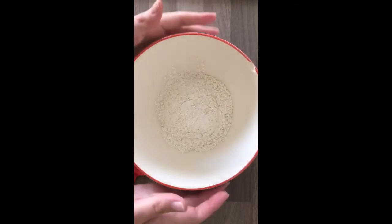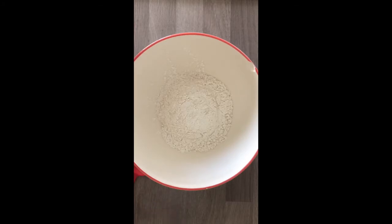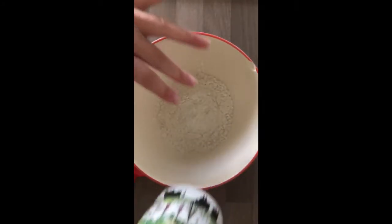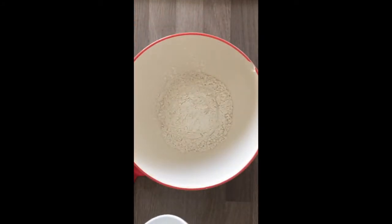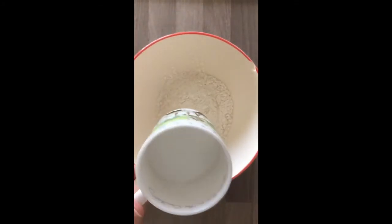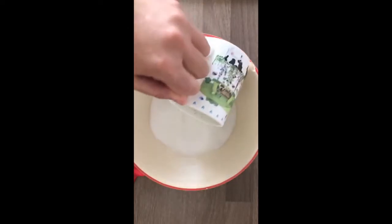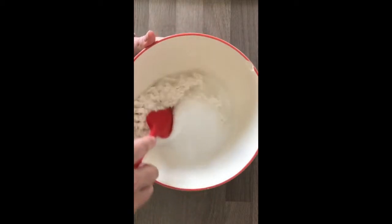Okay, so here I'm making the salt dough mixture. Inside my bowl I have put a mug. So this is the mug I'm using. I've put a mug of flour, and now I'm going to put half a mug. So I've got half a mug here of just salt. I'm going to put that in, and next I'm going to need half a mug of water. Here we go, so we've got half a mug of water. So I'm going to put that in too, and then mix.